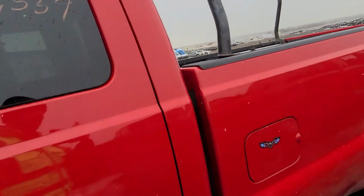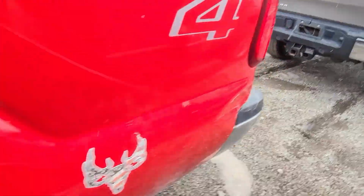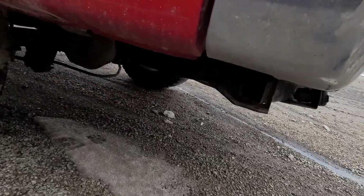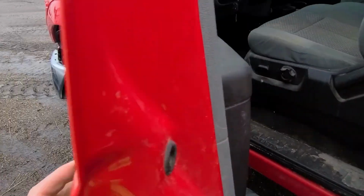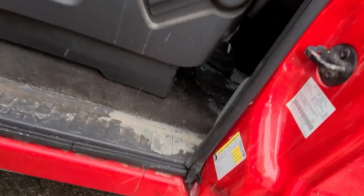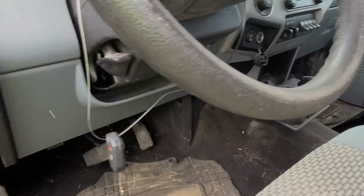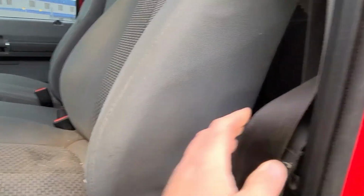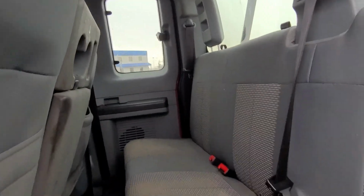This has a no start, 155,000 miles, bald tires. Hit in the back too. 2,478 pound payload. Nice. Which one's cracked? Tractor's locked. Doesn't smell too bad, but it needs a cleaning.